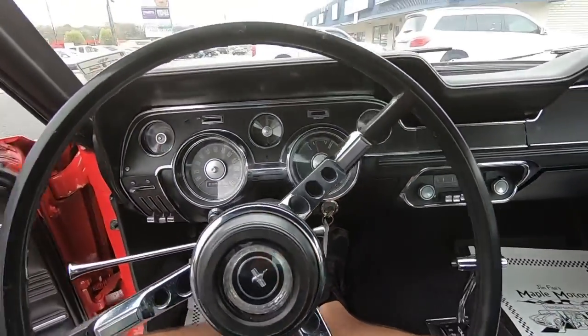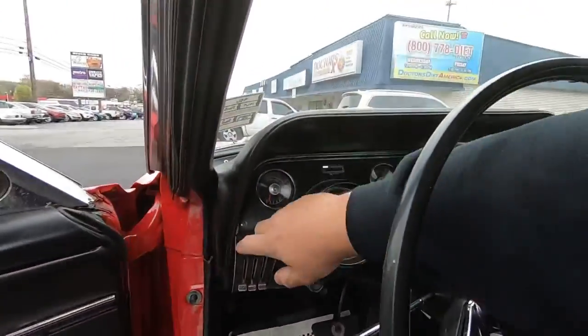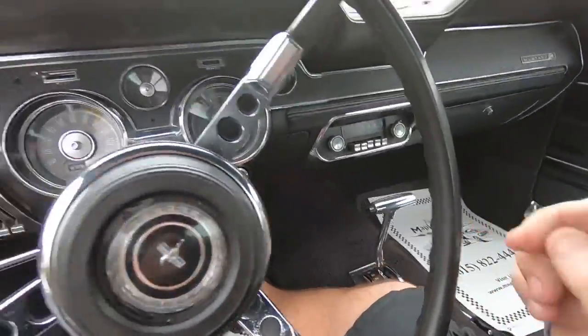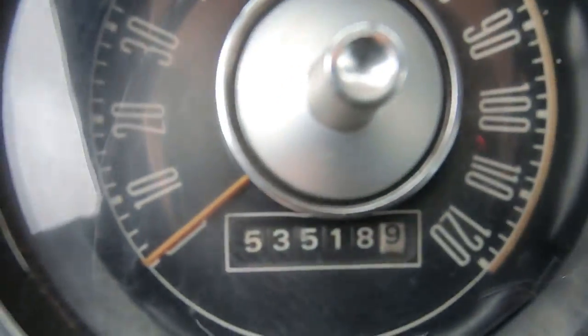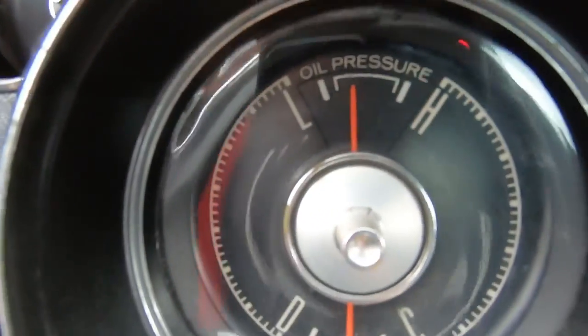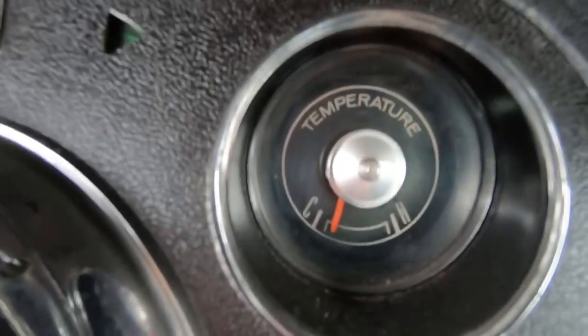Starts up easy. We're definitely going to the gas station. We're on E right now. We need to get some gas. Blower motor's blowing heat on my legs right now. Show you the mileage. Let's see here. Got our oil pressure gauges up, alternator gauges up, temperature gauge is coming up.